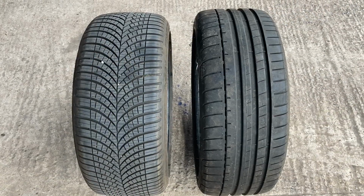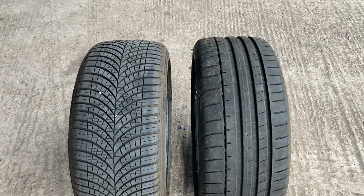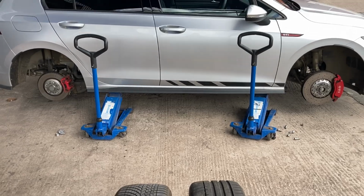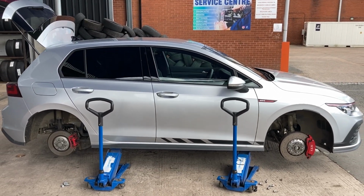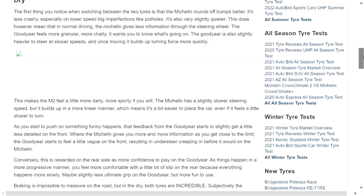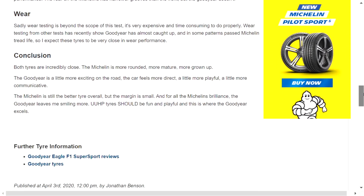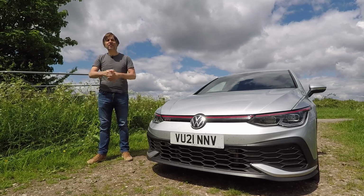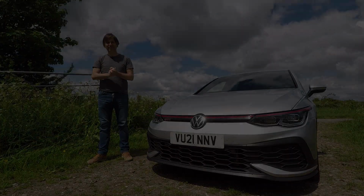We're going to compare Goodyear's all-season tyre with their top high-performance road tyre, the Eagle F1 Super Sport, which was actually factory fitted to my Mark 7 Golf GTI Club Sport, and reviews suggest is a worthy rival to Michelin's ever popular Pilot Sport 4S. But let's get the ball rolling with the all-season tyre.